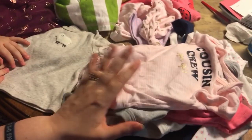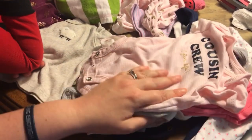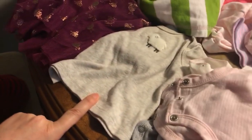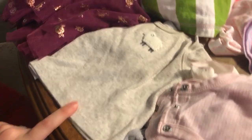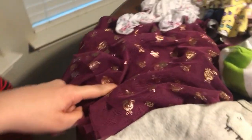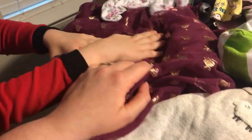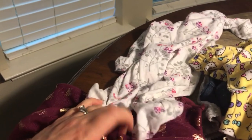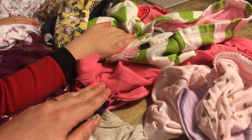What is this group called? What are these? I don't know, but I think these are all onesies. And what's this one? It's a shirt. You just did this. What is this right here, James? Sit up. What is this? This is a dress. And what's this? PJs. What are these? Pants. What are these? Jackets.